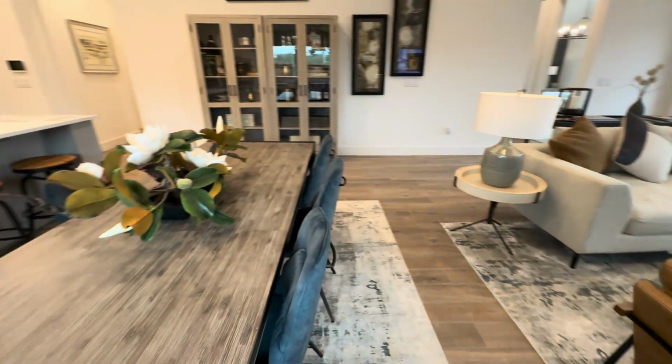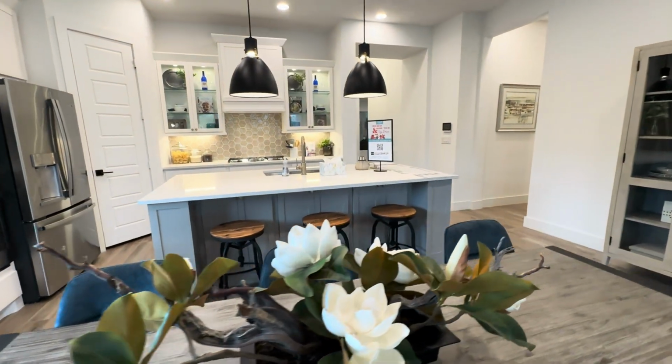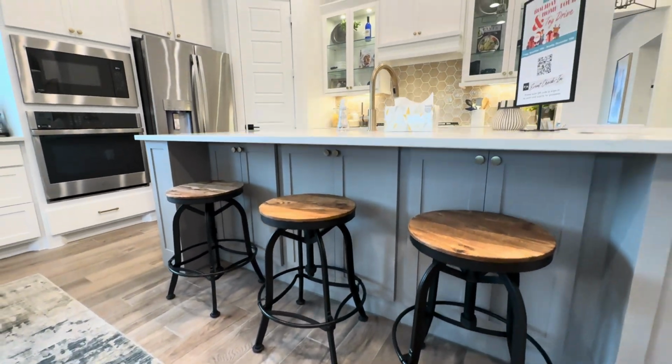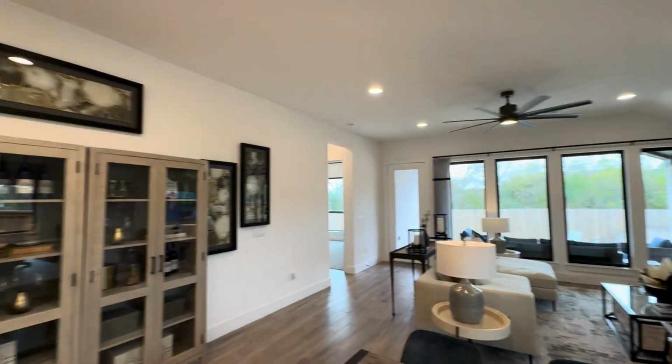You have a dining space area over here, which is adjacent to your kitchen. And right next to that, you have your island, which has your bar stools. And again, you have some storage right underneath over here. Utility and functionality is one thing that Perry prides itself on. I'm so obsessed with it.